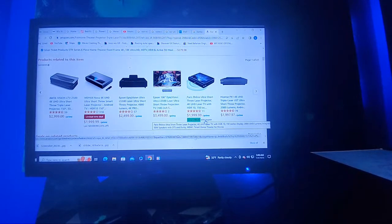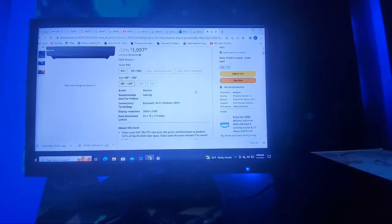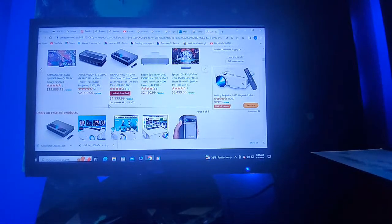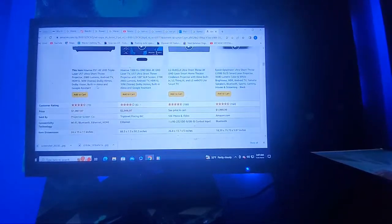Let me see what they have on this one. Well, you see projectors that are popping up, but not your everyday name brand projectors. Don't bother with those things. Those things are fake. And it says over 3,000 to 1. Then what exactly is the pinpoint of the contrast?